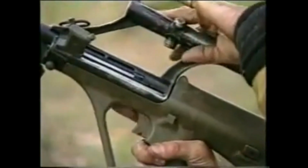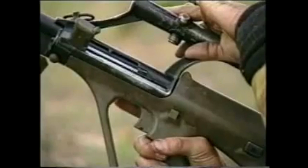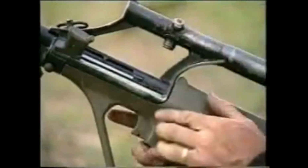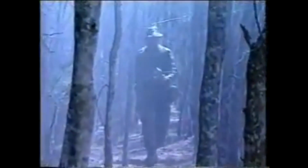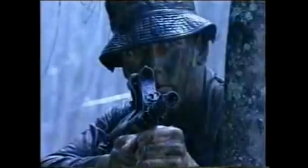The bullpup rifle designs like the Steyr AUG took boxiness in a different direction. By placing the action behind the trigger group, these rifles achieved a compact overall length while maintaining barrel length. The result was often a distinctively geometric profile, particularly in the AUG's case, with its futuristic rectangular carrying handle integrated with the optic. Here again, the boxy design wasn't merely stylistic, it was a logical housing for the internal components arranged in the most space-efficient configuration.